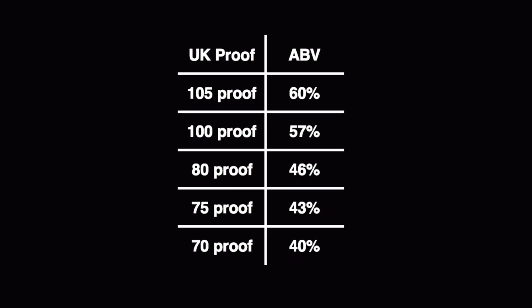And now a word on UK proof. Before 1816, the British Navy measured the strength of their rum by lighting rum-soaked gunpowder. If it ignited, it was proof. In 1816, Bartholomew Sykes discovered that proof point was approximately 57.1% alcohol by volume. Thus, 57.1% was 100 proof. The Sykes scale became law in the United Kingdom in 1818. It wasn't until 1980 that the UK switched to ABV for their high-proof spirit labels. Here's a chart showing familiar ABV points and their UK proof measurements.